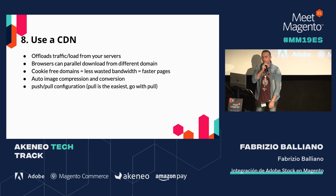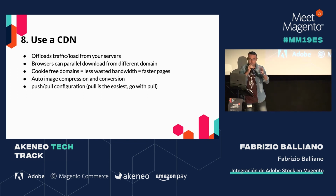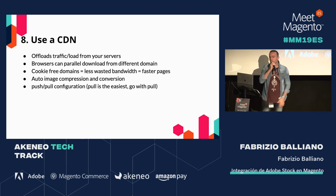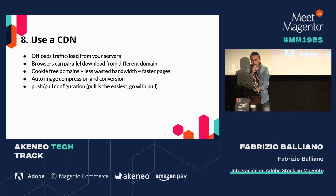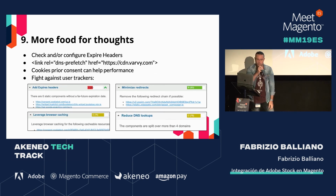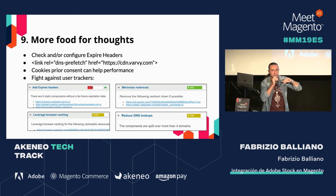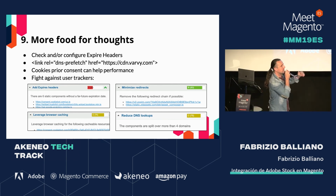Also, there are some really interesting services provided by CDNs, for example auto image compression and conversion. They can serve WebP images automatically to the browser. This is something you can check, and it's going to give you a really nice boost. And then I'm going to leave you with more food for thought, because obviously the time is what it is. Expiry headers are super important to manage the browser cache in a good way. DNS prefetch is going to help us pre-connect to other domains that we need.